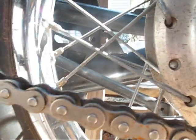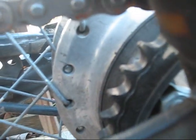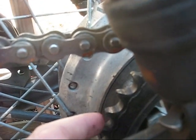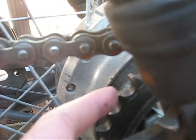You may want to replace it. This is the rear sprocket that connects the chain to the wheel. You should check out the teeth on your sprocket and make sure they're not too worn down. Make sure their edges are still pretty sharp.